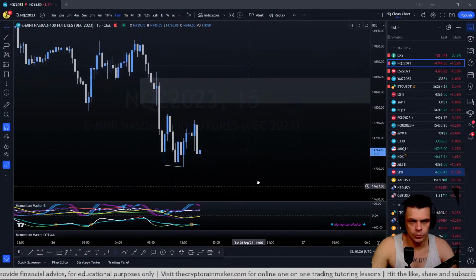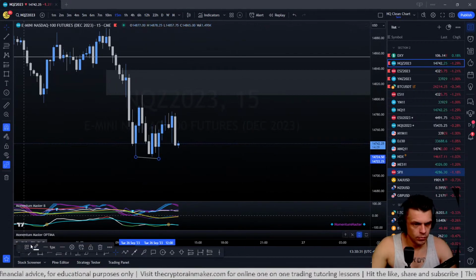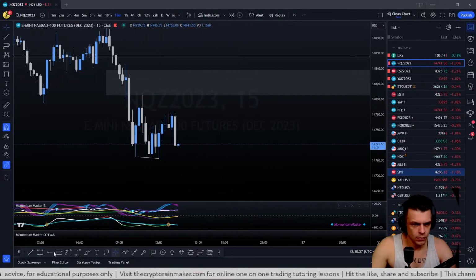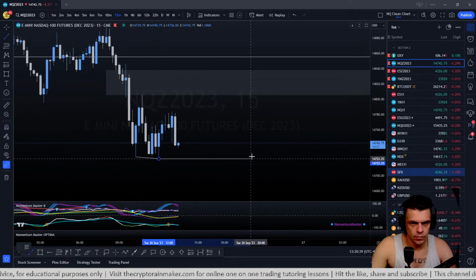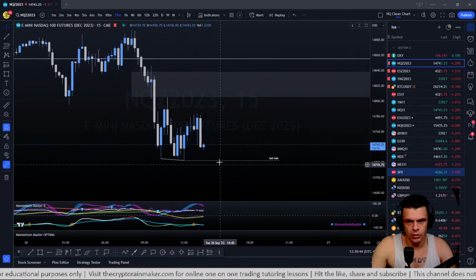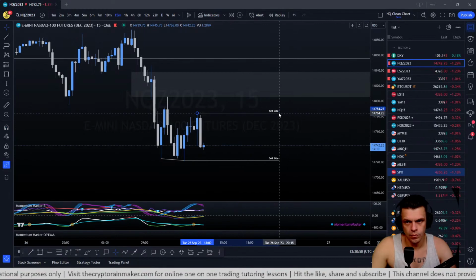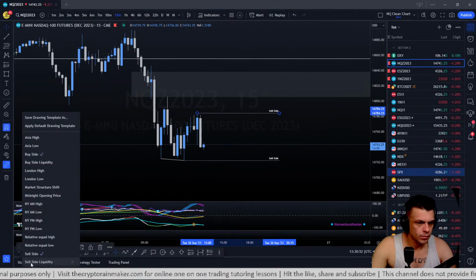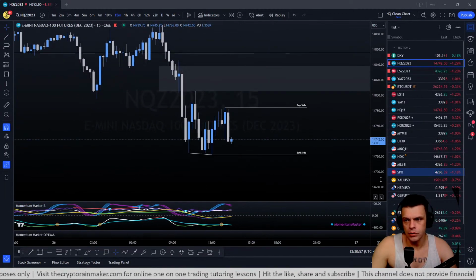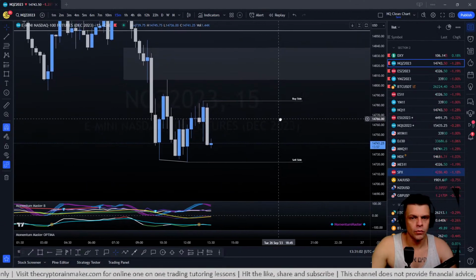Okay, so I think the levels... okay, so this is the local sell side liquidity. All right, so these are the two levels that I am going to be looking out for.